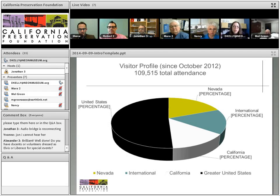This provides a visitor profile breakdown. So this is our total visitorship since opening. And I apologize, the percentages aren't in there, but about 19% are from Nevada. About 14% are from California. About 51% is the United States overall, and the rest is international. So huge California visitorship.